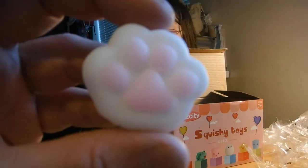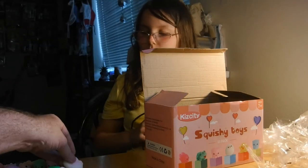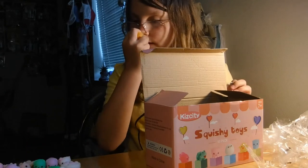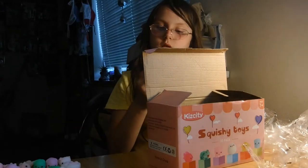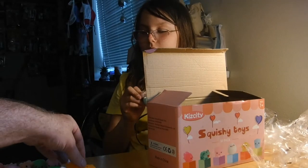It's an orange giraffe again. 10 out of 10. So squishy. I don't know why I sniffed it. Smells like rubber. It's a teal kitty.